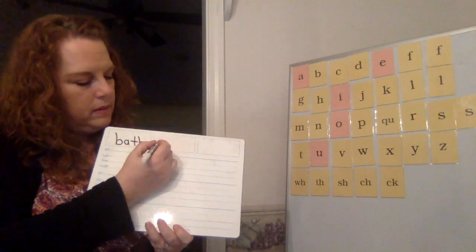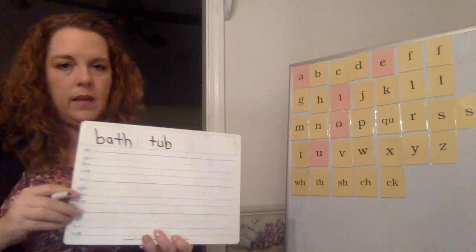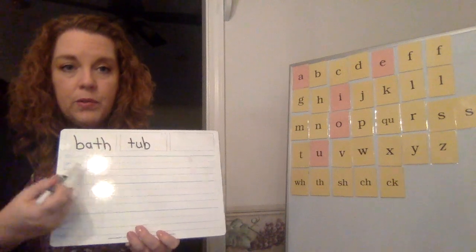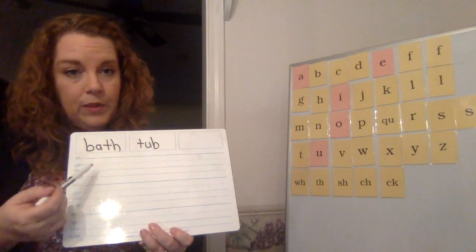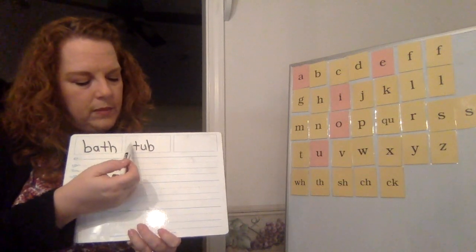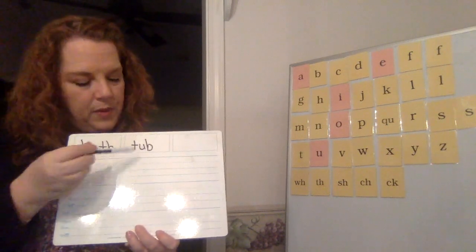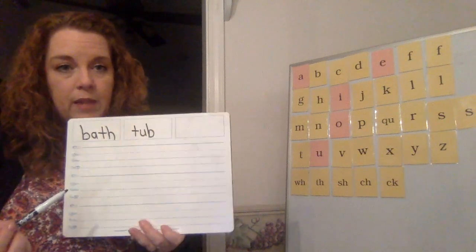Then tub. Tub. Okay, so again, I've got one push, so I have one syllable, and it's making a short vowel sound, so this is a closed syllable. And then I've got another syllable here, tub, one push, one syllable, short vowel, closed syllable. So these are 2 closed syllables coming together.